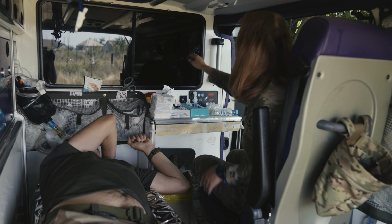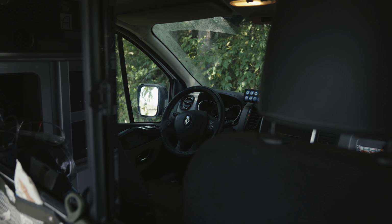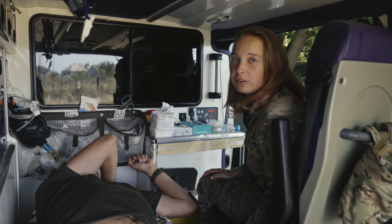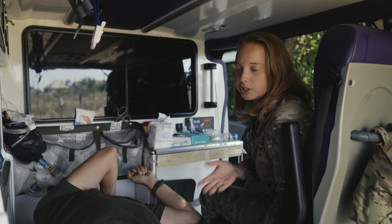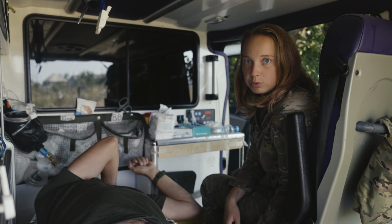Also, we have here access to the driver, and we can communicate with the driver better. Also, for example, if we have a few light casualties and one heavy casualty, we can put the light casualties here, and it will be comfortable for everyone.